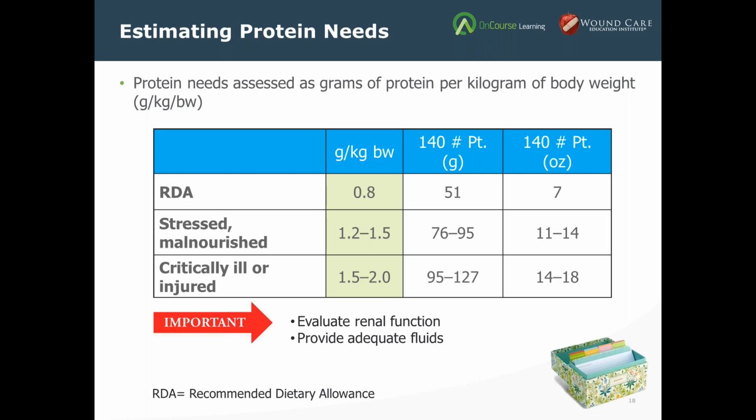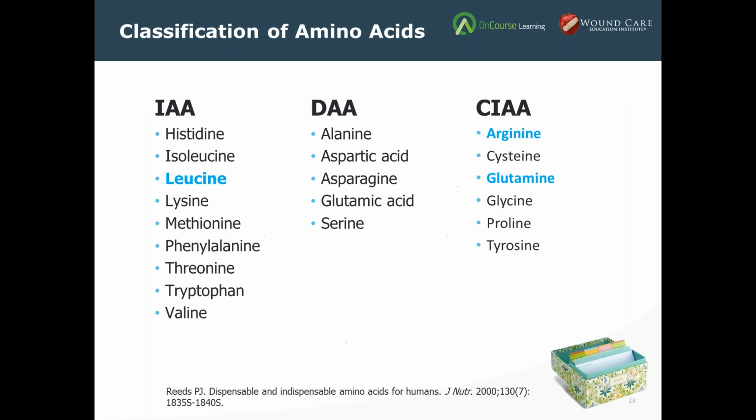That middle column are the dispensable amino acids. Your body is making those all day. The last column are the conditionally indispensable amino acids. Your body is making these as well. But why these are in a special category is that there's been some research out there that shows while your body can manufacture these, it probably can't keep up with the demand for some of these in times of stress and disease and other medical problems.